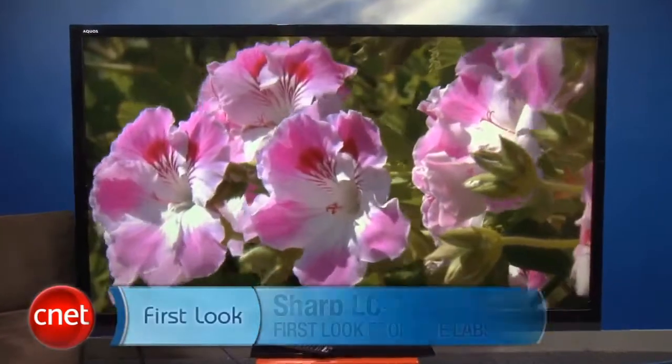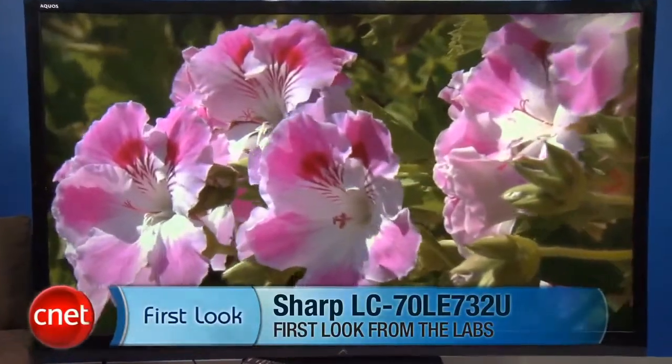And that's a quick look at Sharp's gigantic LC-70LE732U, and I'm David Katzmeyer.